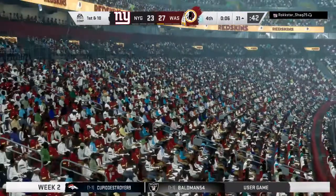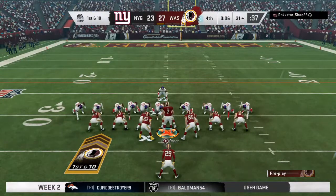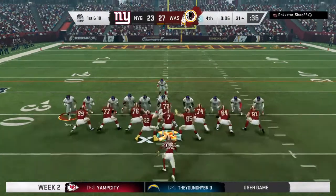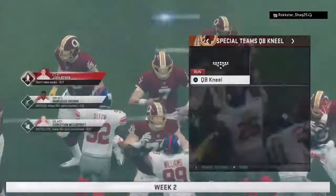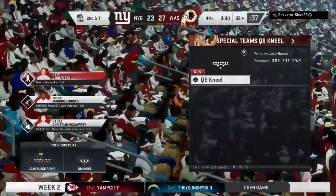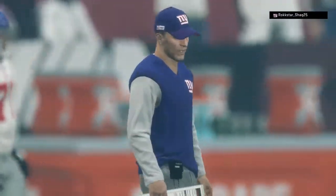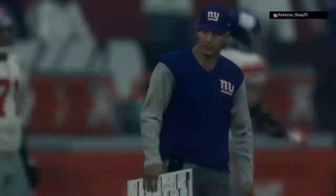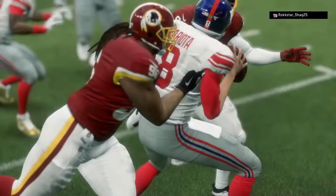Line of scrimmage, the 31 now on 1st and 10. And they will take a knee here. It's a loss of a yard. So hail to the Redskins as they get the victory here. And it wasn't really always pretty. They had their bumps and bruises. Really, both sides did. But they did what they needed to do at home to get the win.